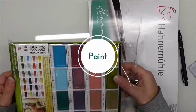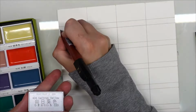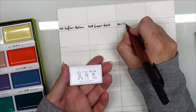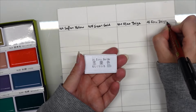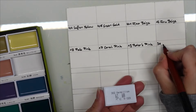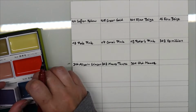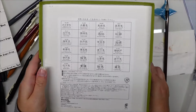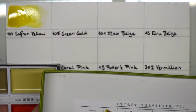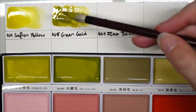Now it's time to open the Gansai Tambi Art Nouveau set. All of these paints have their names written on the back side, but unfortunately no information about pigments or lightfastness. I use the thinner end of the sign pen to label my swatch sheet. And just when I was done with it, I realized that there is also a swatch sheet on the inside of the cover. So oops there, but I just ended up swatching on both sheets of paper. Here goes hair number 1 of the Sanraku brush, by the way. I will let you watch the rest of the swatches with some music.